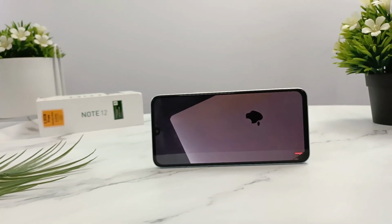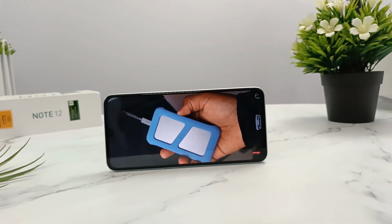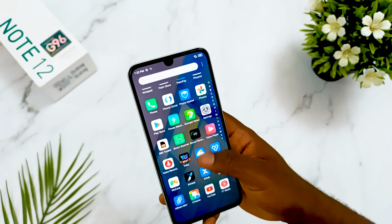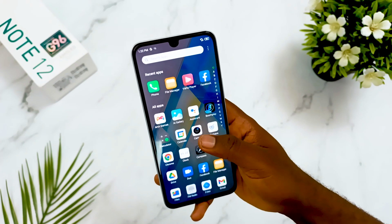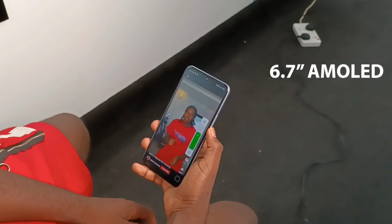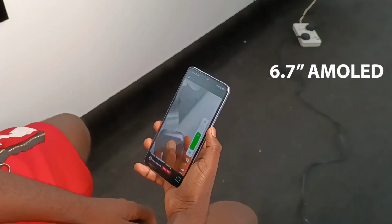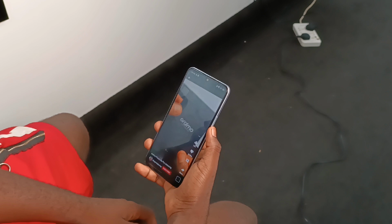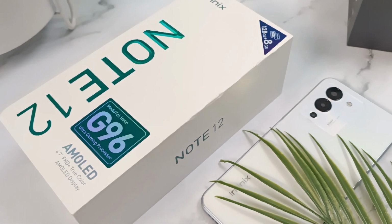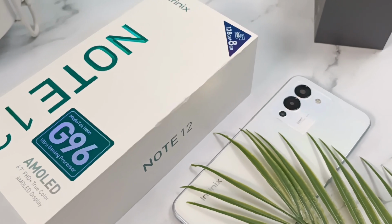Now, this display is looking fantastic, but when I picked it up, I immediately noticed it was slow. Then I had to check the settings to be sure if the high refresh rate was turned on, and I noticed this beautiful looking 6.7-inch AMOLED display doesn't have a high refresh rate, not even 90Hz. I am so sad, especially as it comes with a water drop notch and a full HD resolution.